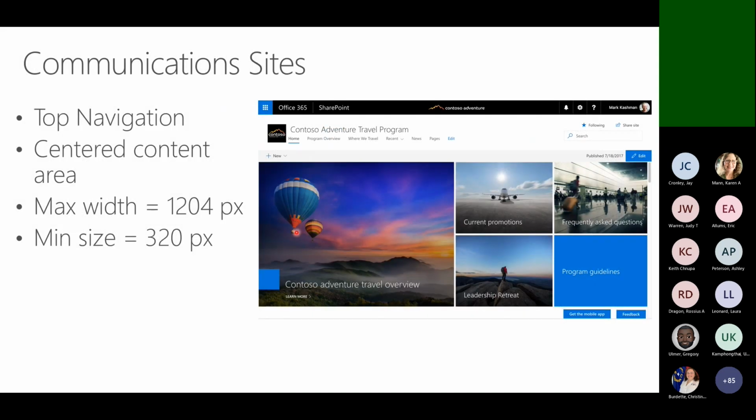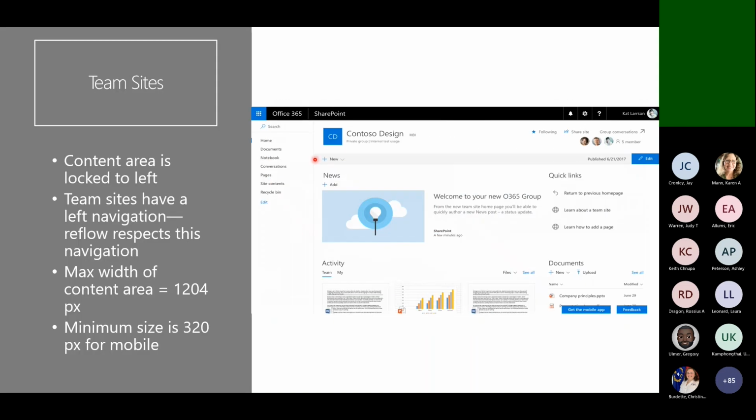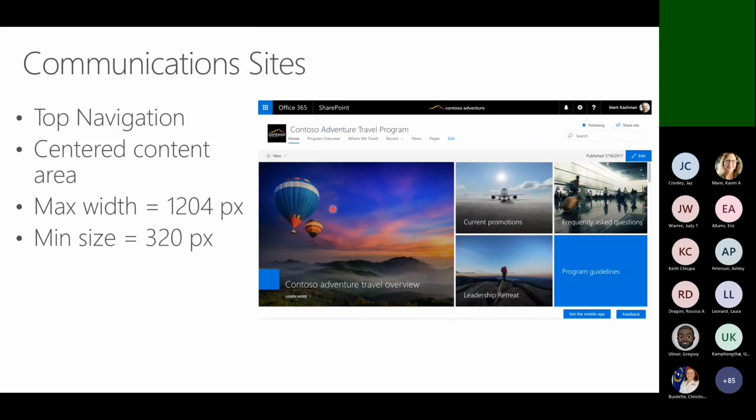Your communication sites, as you can see, have a slightly different layout. Notice here's your team site. Most everything is focused on the left. With your communication sites, the focus is more on the center of the page, and the navigation is going to be across the top. The meat and potatoes of those sites and pages is right smack dab in the middle so everyone can see. But it also has to comply with the size of an iPhone 5, 320 pixels, all the way up to 1204 pixels, which is pretty darn ginormous.